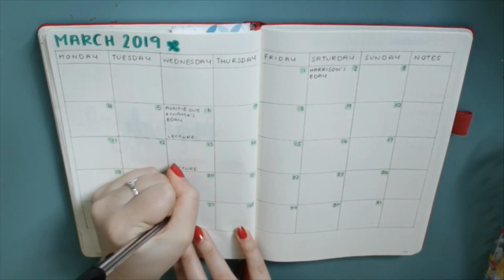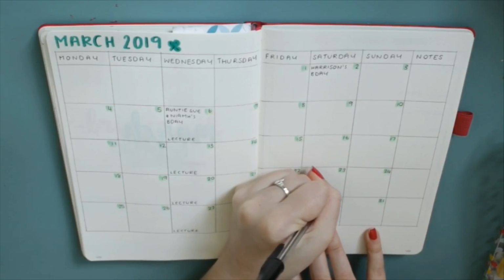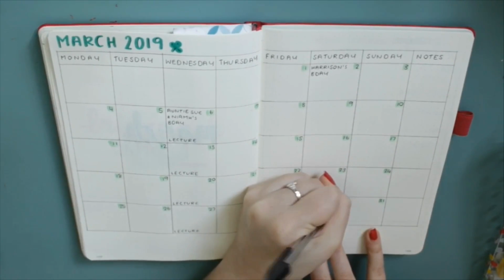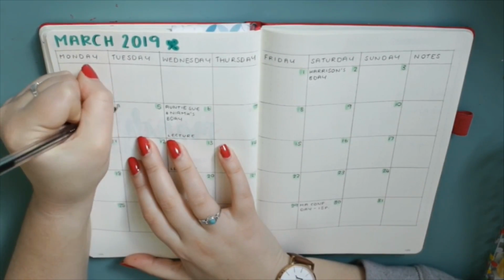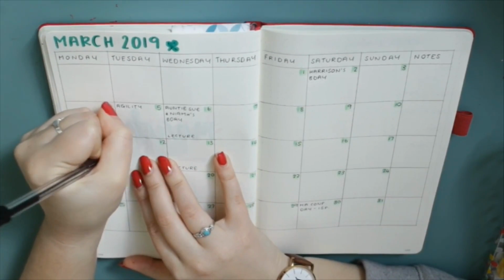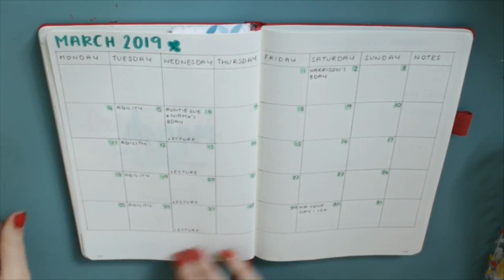If you don't know, Archie is one of my dogs. He's my little Yorkshire Terrier and he is my soulmate. And I totally forgot to write his birthday in here. And I think it's because I was so focused on trying not to forget people's birthdays. I totally forgot his and then I felt so bad.